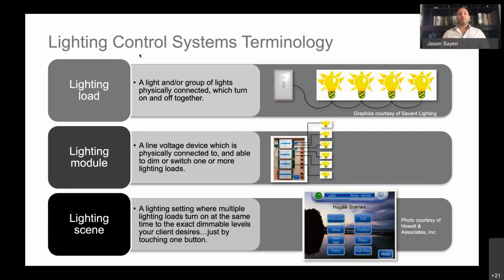A lighting module relates to something that we put in. It's basically a device that physically connects between the switch and the load and allows us to control and dim a load or multiple loads. So that is the lighting module. We have a small picture, a sample of one from one of the brands that's out there.